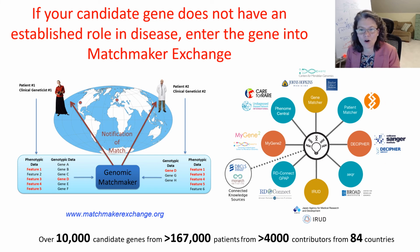And if you aren't already affiliated with one of these nodes that participate in the Matchmaker Exchange, it's easiest to register in GeneMatcher, and you can just enter your gene, and then you will get matched with any other cases for which a candidate gene that matches your gene has been flagged in one of these other databases. And then you'll get sent an email along with the other person who submitted that gene to the database. So a really great way to build evidence for gene disease causality.